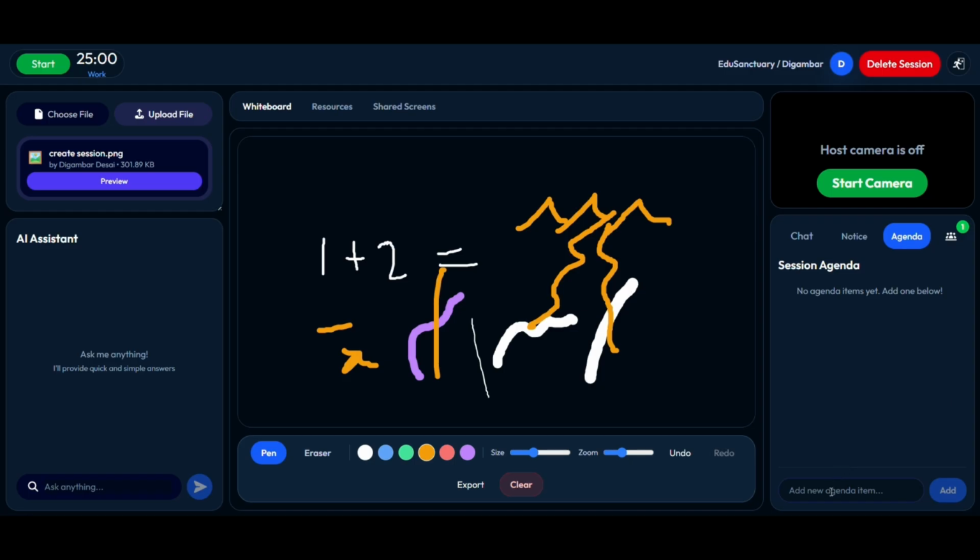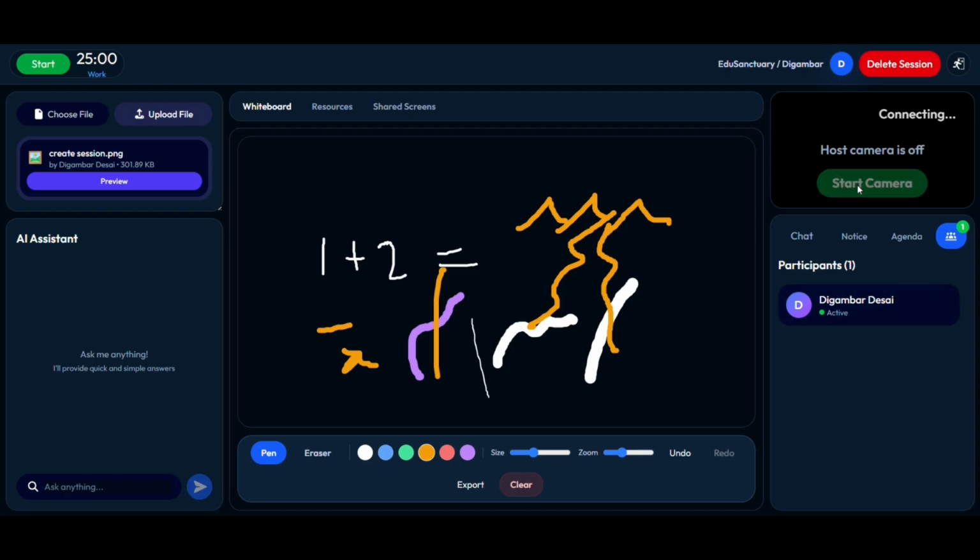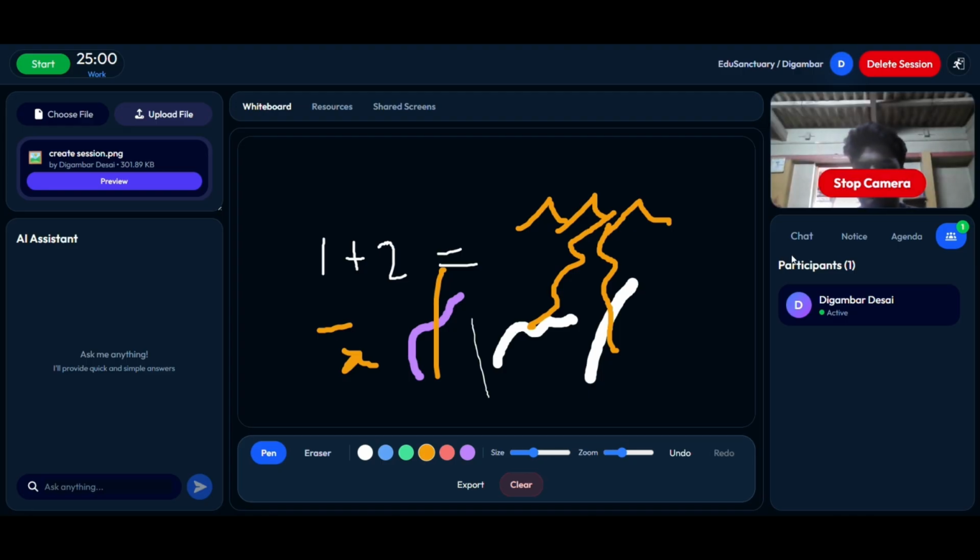Then there is a section for agenda, where we can see the meeting's agenda. Then there is a section for participants, where we can see all the participants in the meeting. Then above it, we have the host camera, where we can start the camera by clicking the start camera button.